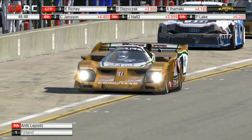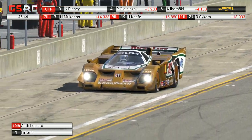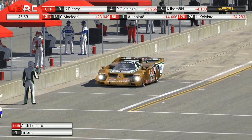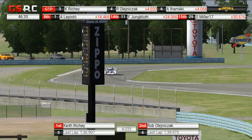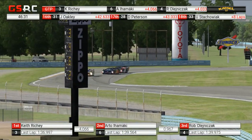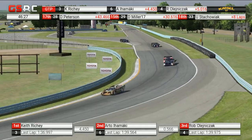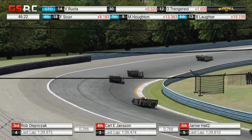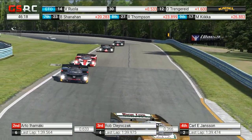I think it was ahead of the incident that happened in the S's. I'm not entirely sure. We'll find out soon. I thought he was, Joe. Meanwhile, there's our leader, but a battle for second as Iamaki slips to the inside of Olenek through the inner loop. He stops the bleeding before Jansen can sneak by. But give second to Iamaki after starting this race in fourth. It's been a good day for the Finn.